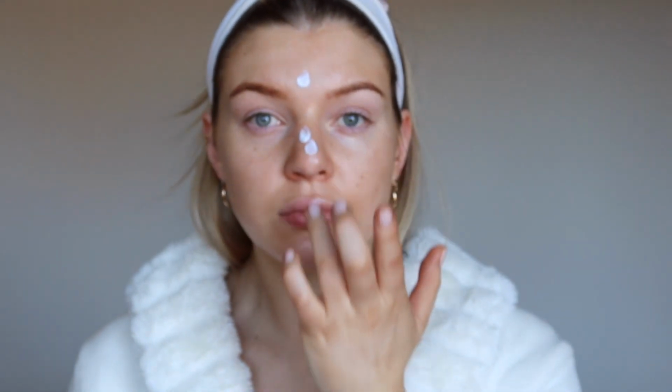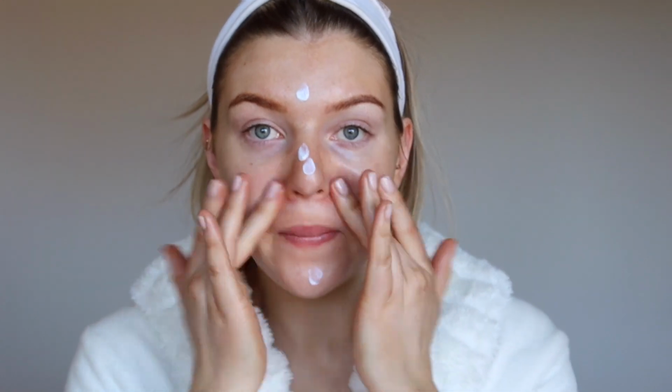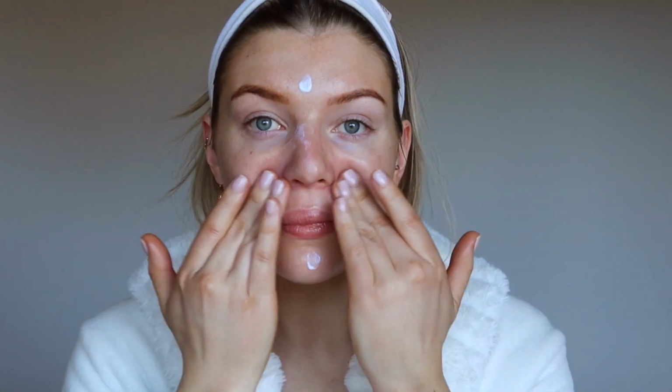Now, if you have oily skin, you need this product. I'm just placing it through the center of my face and where I find I get the most oily. It helps to blur out any large pores and gives a really nice seamless look to the skin. It has a really velvety finish as well. It has a slightly blue undertone to it, but the more you work that product in, the less that blue appearance is.